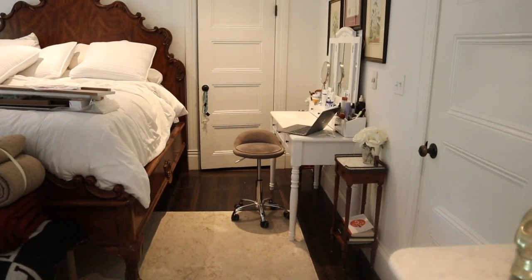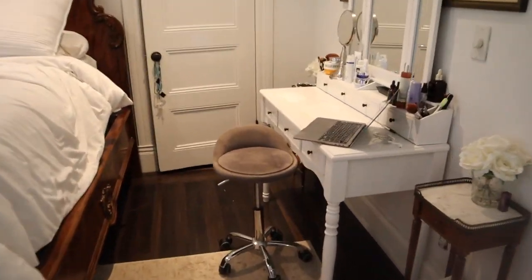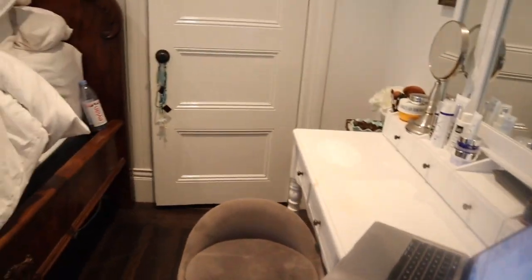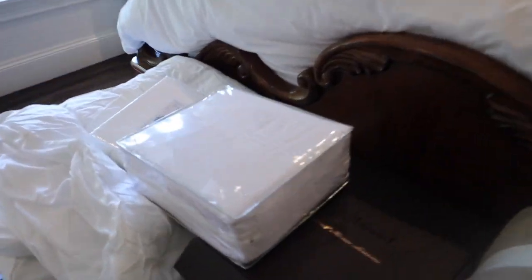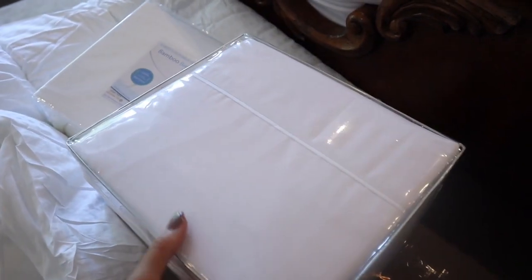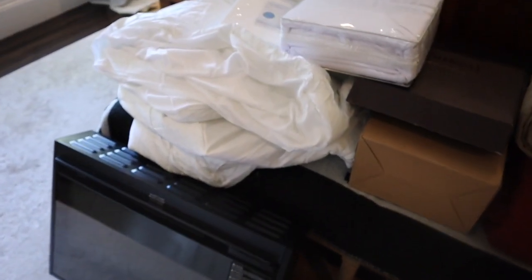It's like my least favorite thing to look at when I wake up in the morning is all the makeup, and I've been working from here from time to time, so I really just want to clean that up. I'm going to get all new sheets today. I went ahead and ordered some brand new sheets. I'm going to wash these while we're building our new fireplace for in here. I want to make this room super cozy for fall.